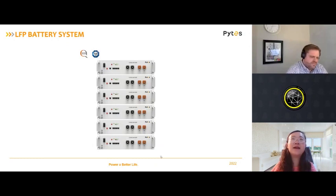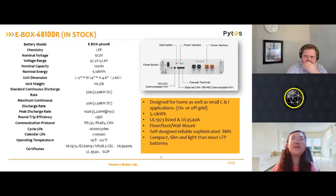This is a picture of our current 48-volt 100R battery module. You could see this module is very, very popular right now in the US, and we position this product as an affordable battery for backup purposes. On this page you could see the model itself. Each one is a 5 kilowatt-hour battery module, which could be connected to many pieces, which I will introduce later on. It's UL listed, it's SGIP approved, and it's CEC approved as well.